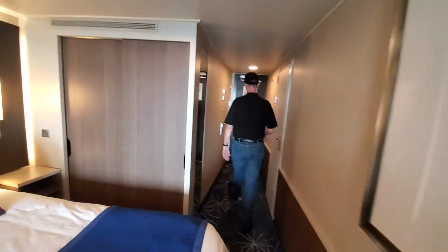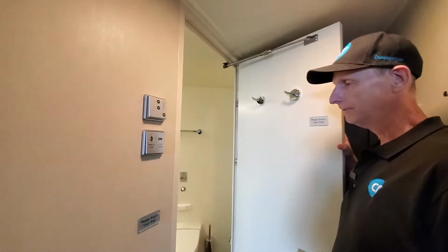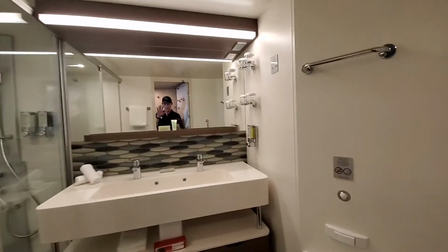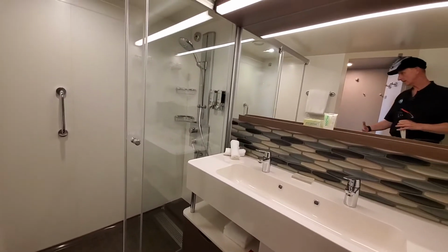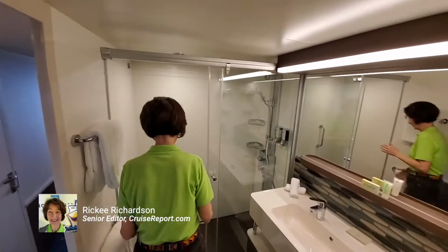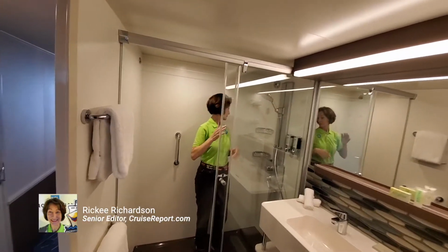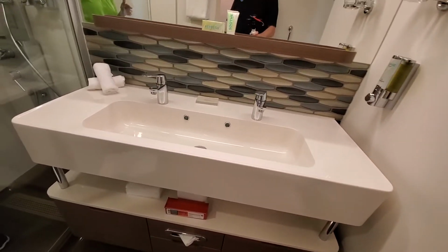Now we're going to check out the bathroom, and this is what makes the mini suite different from the regular balcony stateroom: you have dual sinks. So you're going to see me in the mirror there. Hey, how's it going? Ricky's behind me. Ricky, come on in and get in the shower. That way they can see how big the shower is. You can see you've got a pretty nice big glass shower, much bigger than most cruise ships on a stateroom this size. And you've got dual sinks, or actually dual faucets. It's one big sink, but dual faucets.